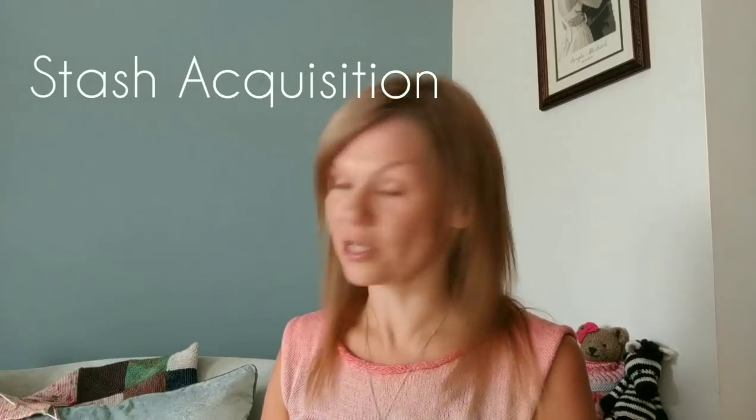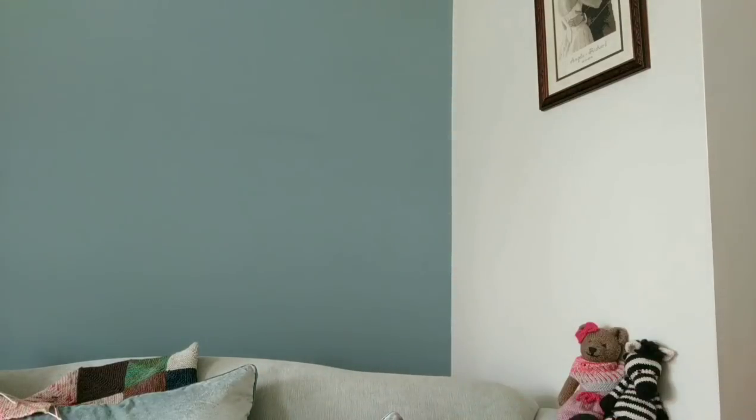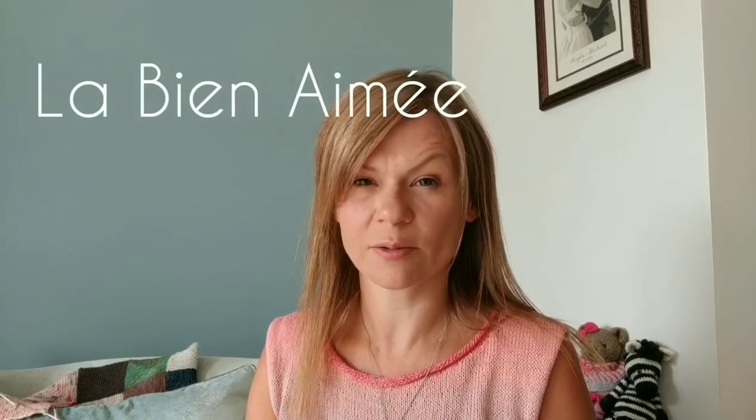I have a little bit of stash acquisition. One thing just arrived in the post yesterday. I popped this on Instagram already, but this is the third instalment of my WestKnits yarn along. So this time round, it's three skeins of La Bien-Aimée. I don't know if I said that right. Whatever, you know who I mean.